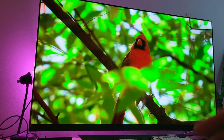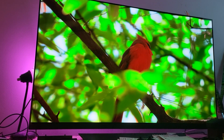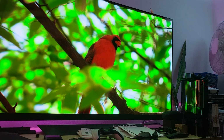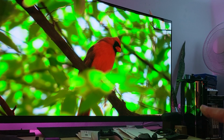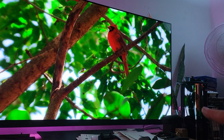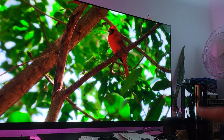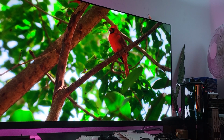Now, of course, like anything else, you have to take care of your equipment. Look at this. I still have my PlayStation 3. There it is. This is the original PlayStation 3 Fat that I've had since 2006, and it still works. It's still in great condition. But do you know why it's still in great condition? Because I took care of it.